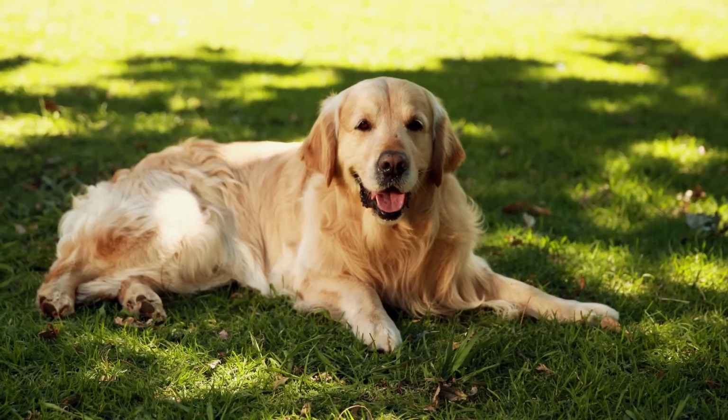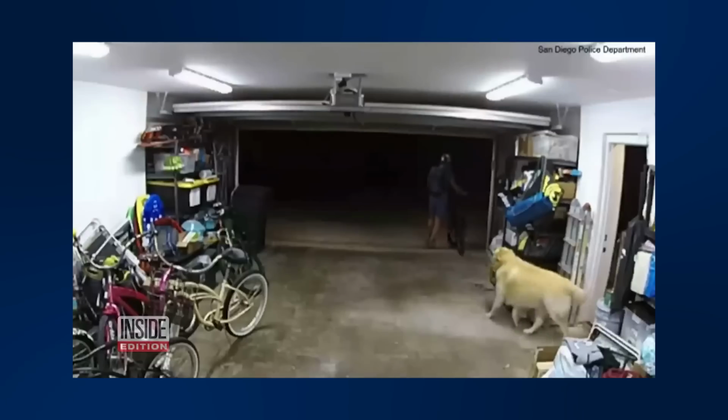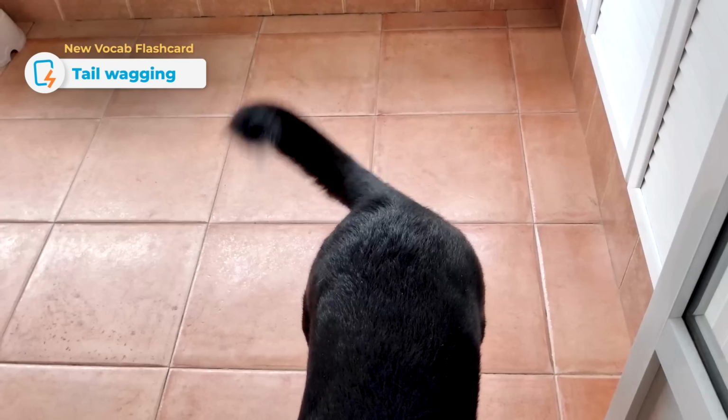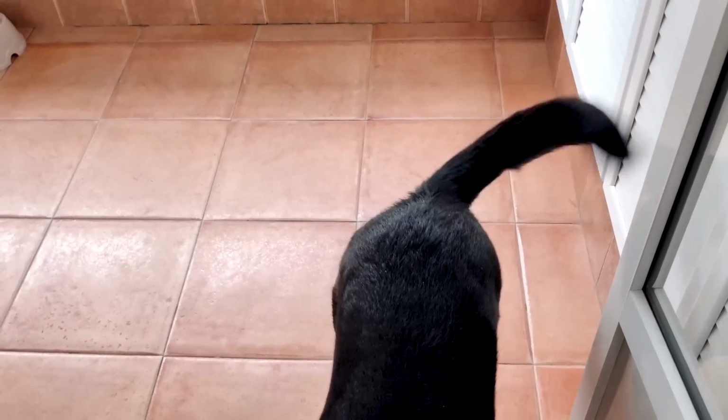It's a golden retriever. Who expects a golden retriever to scare people away? Yeah, they're known to be very friendly. And actually, that's the breed they recommend families to have if they have small kids, right? Yeah, because all they do is tail wagging. The dog approaches the bad guy with tail wagging. When a dog wags their tail, they're moving their tail to one side and the other, left and right, like this. Usually when they are happy.